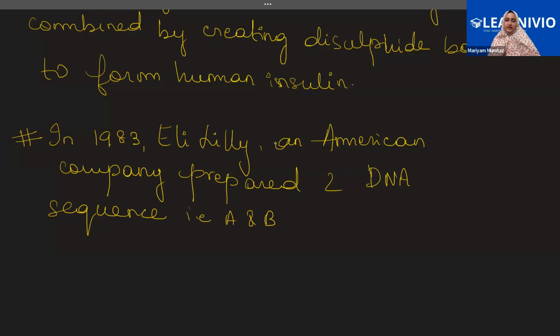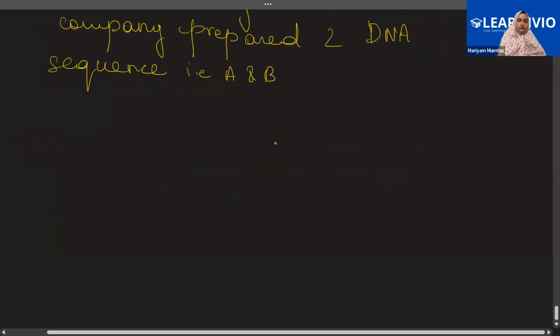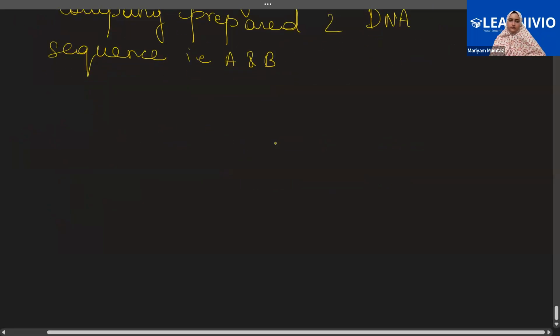So these are very basic questions that I asked. It's not even a tough question. E. coli. Okay, E. coli, correct. But E. coli is a bacteria, it's not a vector.